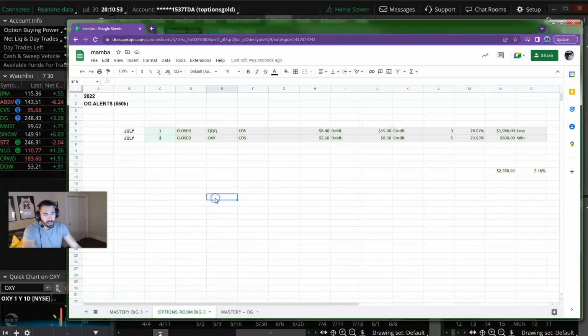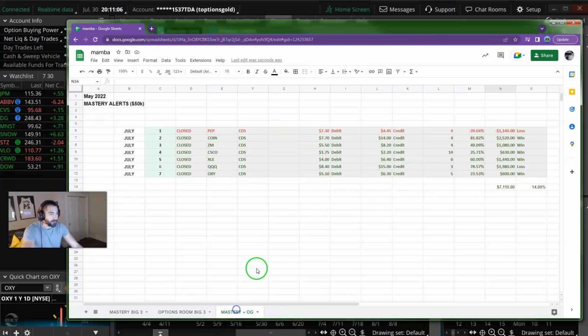For the couple of trades that we had in the options room, QQQ and Oxy, about $2,500 of profit. So again, if you're risking 5% per trade, doing the math on a $50,000 account, about a 5% return, and then collectively here, $7,000, about a 14% return.